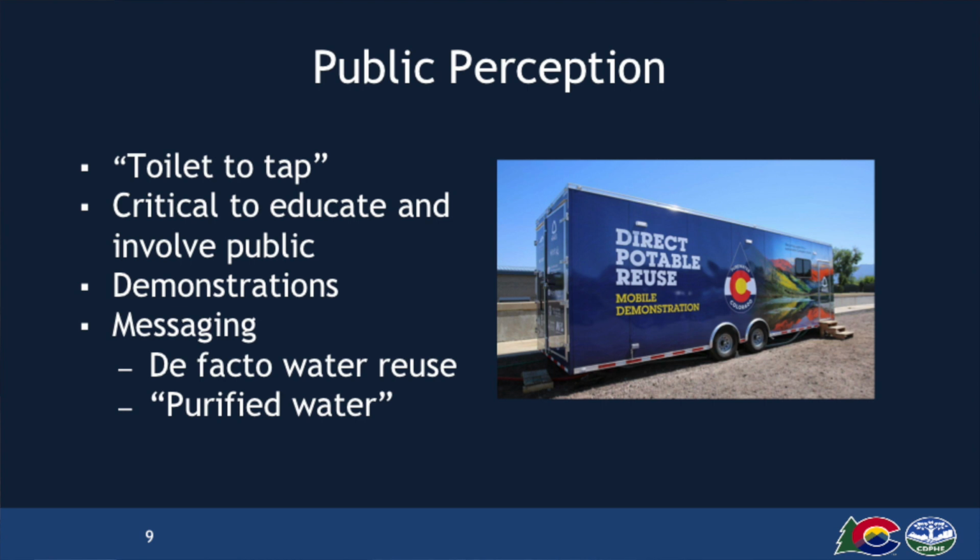One of the things that works really well are demonstration projects. So you're looking at a little trailer that belongs to Colorado. We have our own little direct potable reuse treatment trailer. There's treatment components that live in there, and this thing can be trucked around anywhere and be used to demonstrate how direct potable reuse can be done safely. And when people come through this tour and they learn about it, they typically go from naysayer to feeling a little bit more comfortable about direct potable reuse. So this is one of the best ways to help the public understand what's going on, be transparent, and get folks on board with it.